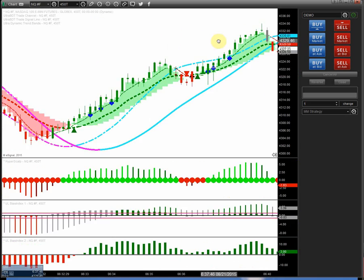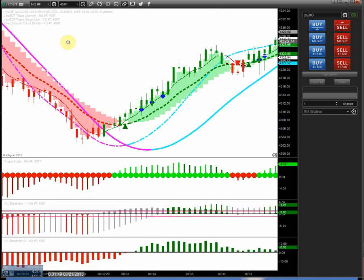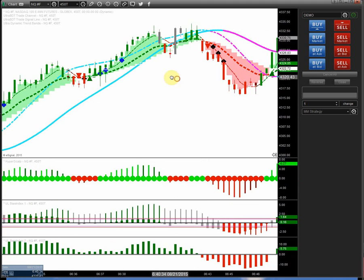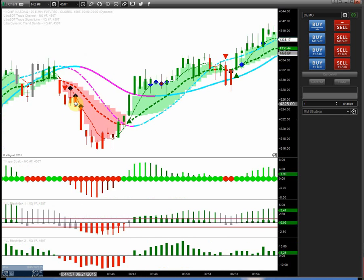See that? Pretty cool, huh? 2 winning trades on the buy side after a smash on the early opening. Nothing here. Here's a dynamic trend band spreading within 1.5 points. You got to see dynamic trend band number 1 change color. And there is your pullback signal line, trade number 3 on the downside.